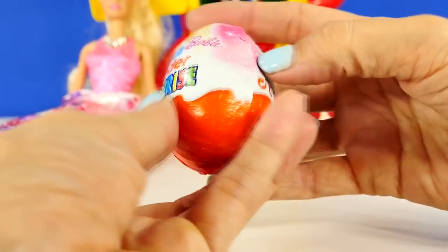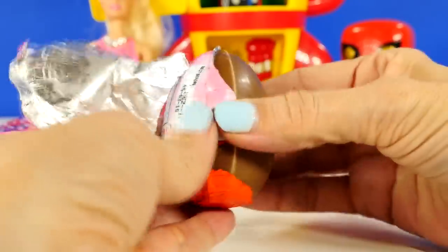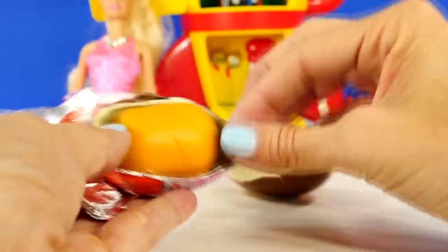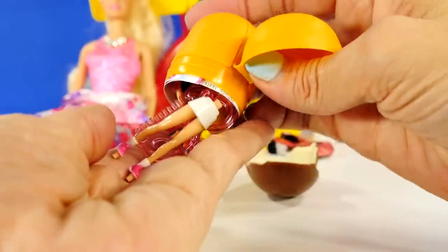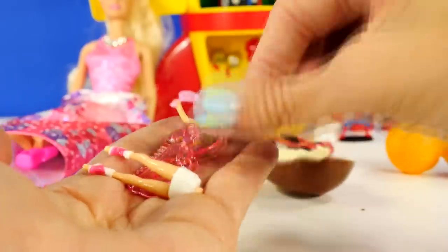And last but not least, a Kinder Barbie surprise toy egg. Okay, here we go. Now, I usually get pretty good stuff in Kinder eggs. They're really fun to open. And you know what? The chocolate is the best. Okay, so we have a Barbie, and this Barbie is a tennis playing Barbie.